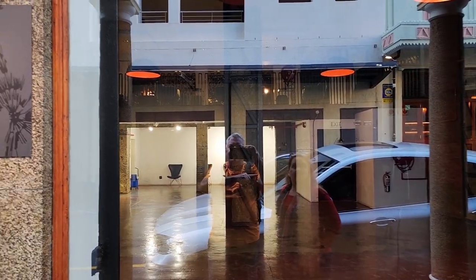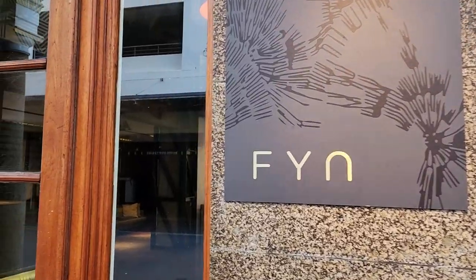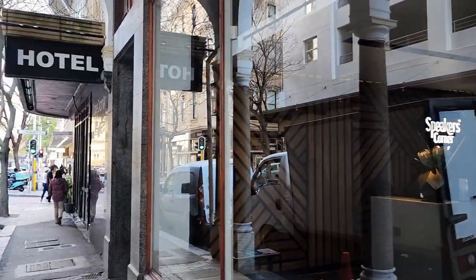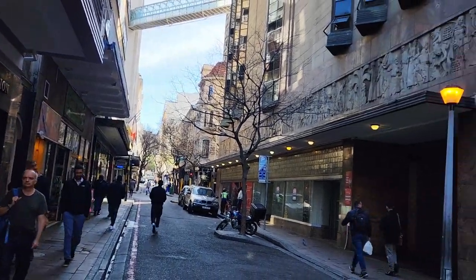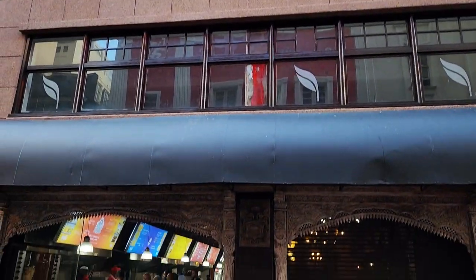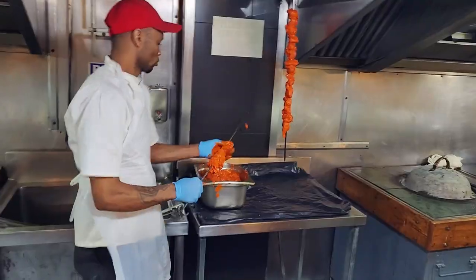Looks a little industrial in there, but this tiny little sign says it's Fyn, which means it's the number one restaurant in South Africa, like in the top 50 of the world. Wow. Just down there is Fyn, and if you come along here, you'll see this beautiful building. But it's what's beneath it that is awesome. Eastern Food Bazaar. The iconic Eastern Food Bazaar. It can get really busy, but the queues move very quickly.